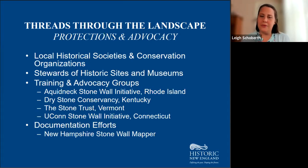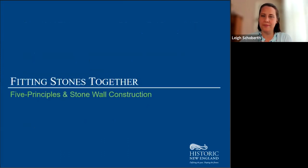And then I'll also point out that there are training and advocacy organizations like the Dry Stone Conservancy out of Kentucky and the Stone Trust out of Vermont. Both of these offer public workshops and certifications. And there's also some interesting documentation efforts going on in New Hampshire with the Stone Wall Mapper. So there's lots of interest and lots of things going on with stone walls, and this is just a quick overview of some of those. And then we'll get into a little bit more about stone wall construction now.